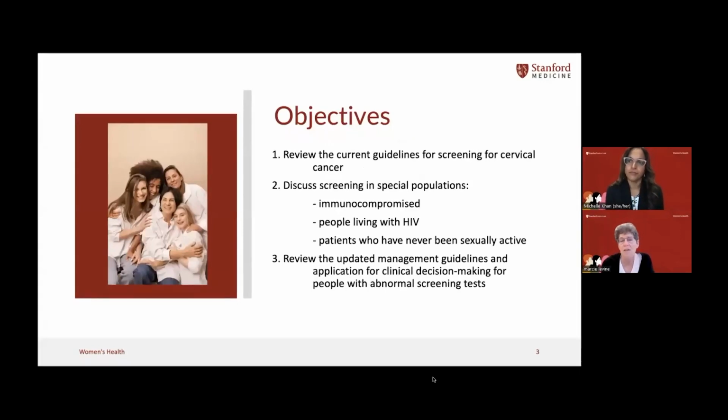So our objectives for the talk are to review the current guidelines for screening of cervical cancer, to discuss screening in special populations, including immunocompromised women, people living with HIV, patients who have never been sexually active, and reviewing the updated clinical management guidelines and application for clinical decision-making for people with abnormal screening tests.